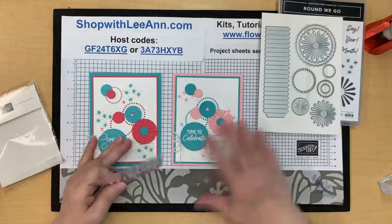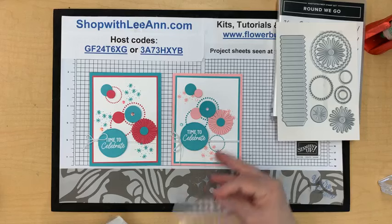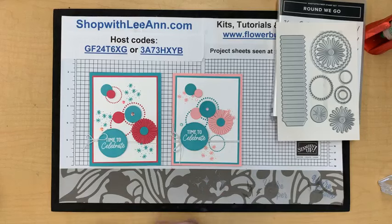Card is done. Now we get to decide which one we like better. This one's definitely bright and bold, and this one is more pastel. So it depends on what your style is.